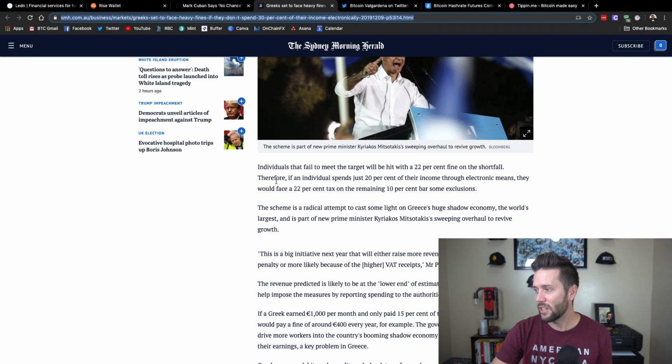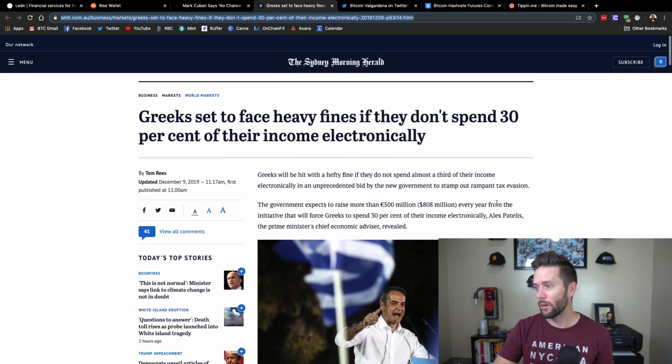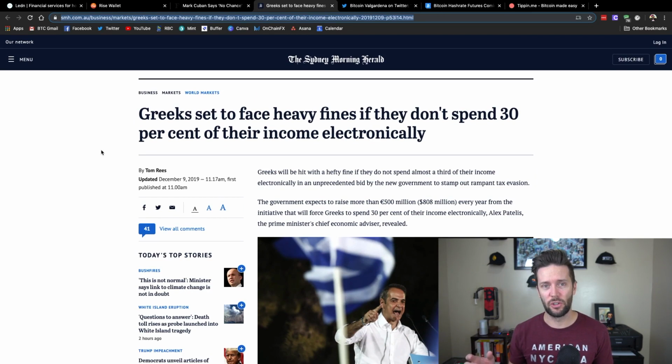Here's the example here. Let's say an individual spends just 20% of their income through electronic means in a month, they would face a 22% tax on the remaining 10%. Bar some exclusions. So basically, if you were required to be spending 300 euros in a month of your income, and you only spent 200, well, that remaining 100 euros that you didn't spend electronically, they just tax 22% of it. So they just take 22 euros out of it. So this is what we're starting to deal with, where governments are starting to say, hey, we're gonna do away with cash so we have absolute control over the currency.